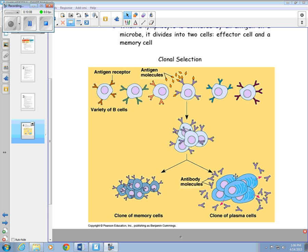The effector cells are not as long-lived. They are considered a short-lived cell, but they have a more immediate job and will identify something very quickly and start to defend your body against it, and then that's when the memory cells will take over. So that is the immune system in some very brief notes, and I hope this helps.